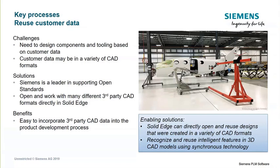So Siemens is very much a leader in supporting open standards and has really good tools allowing you to bring in data that was originally created in different CAD formats and work with that data. We can even recognize a lot of intelligence in that data. So if there are features in that original CAD data, for example, a specific hole type, then we can really recognize that as a feature as we bring it into the Solid Edge environment. So this idea of being able to incorporate third-party CAD data into your product development process, we see as one of the keys in the aerospace supply chain area.